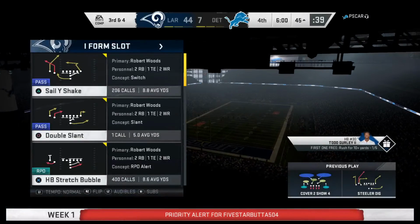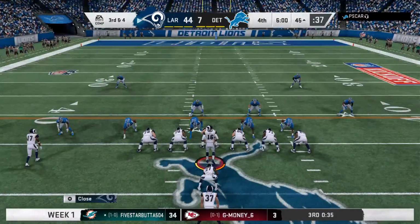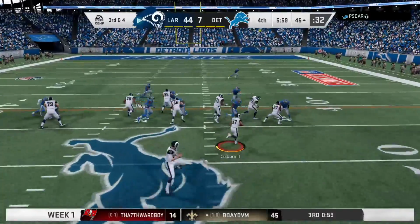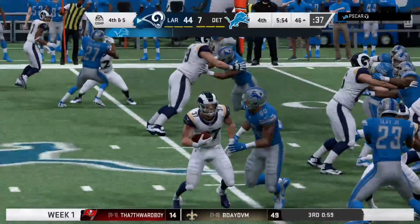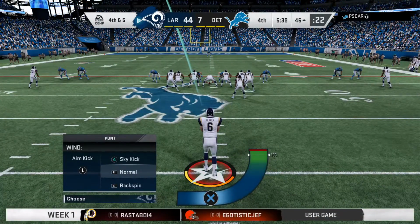Back now at Ford Field, and this is a blowout so far as we get set for the fourth quarter. A very one-sided affair. Now they try the right side here, and this one goes nowhere. Losing yardage on the play back at the 46. It'll be a loss of 1, and that's going to bring up a fourth down.